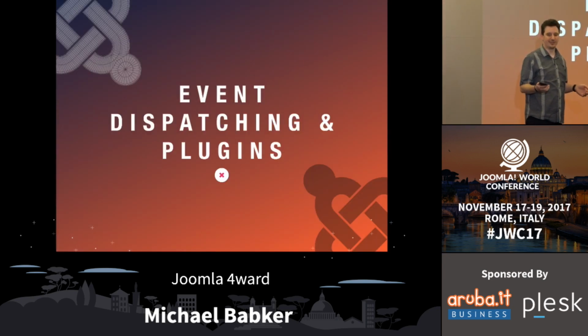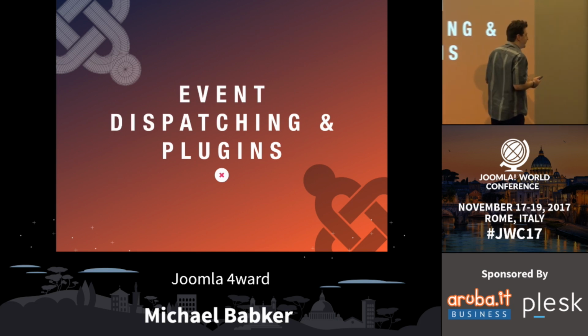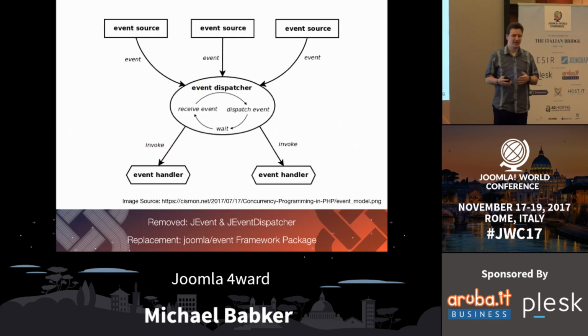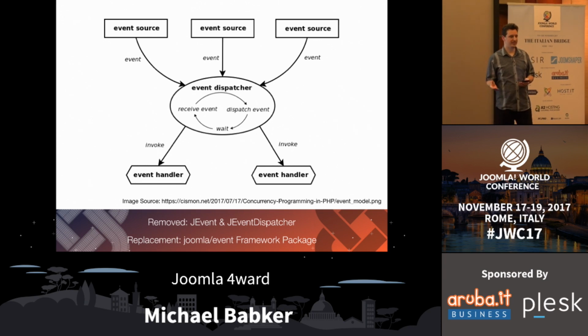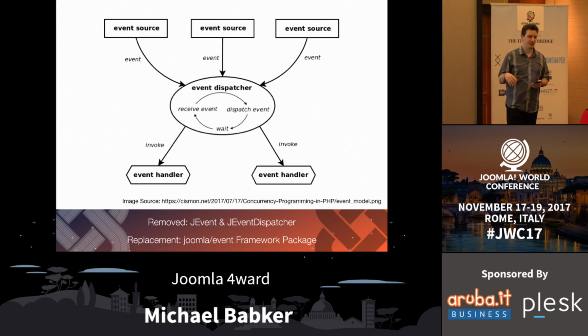So with that out of the way, we're going to talk about some of the new architecture concepts, some of the internal refactoring that we've been doing over the last year and a half. The first thing I want to talk about is the redefined event dispatching system. If you're already familiar with plugins, if you're a developer, you might be familiar with the JEvent and the JEventDispatcher classes.